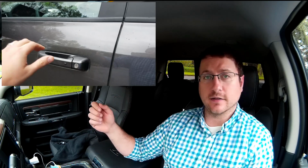The convenience group consists of three distinct options, and only two of them are generally outlined on the window sticker. That would be the automatic high beam and the rain sensing auto wipers. The third is actually the Integrand Go System, which is the proximity sensor for your keys so that you grab the handle like this and it unlocks the door.